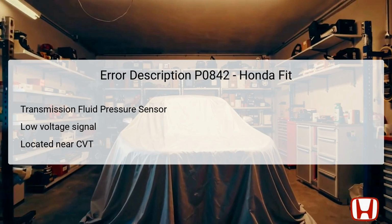When DTC P0842 is triggered, it indicates that the voltage from this sensor is lower than expected, often indicating an electrical circuit issue rather than a fault within the transmission components themselves. Understanding the exact location and function is essential for accurate diagnosis, enabling technicians to focus their troubleshooting effectively.